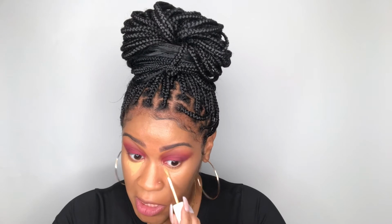Okay, now I'm using my LA Girl in Warm Honey. I always use this as my base for my concealers. I just love this concealer, how it blends, the color, all that. Okay, I'm blending out that LA Girl, and then I'm just gonna go back and go in with the Fenty. Alright, so I'm using a Fenty just to highlight it a little bit more.